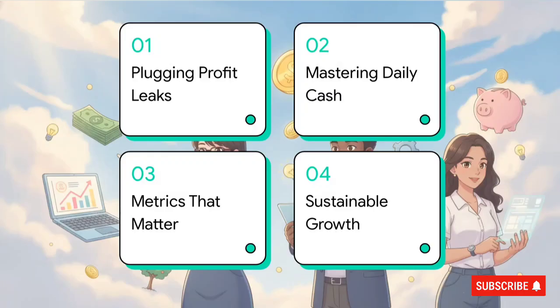We've got 4 main phases today. First, plugging your profit leaks. Second, mastering daily cash flow. Third, metrics that actually matter. And finally, planning for sustainable growth.